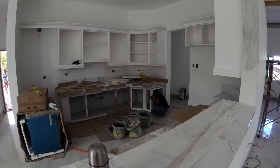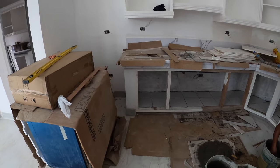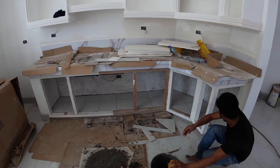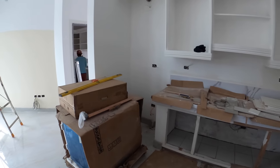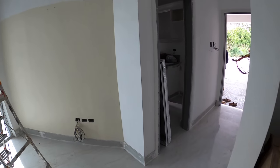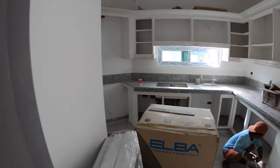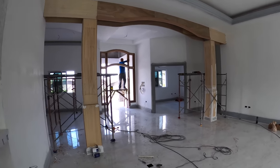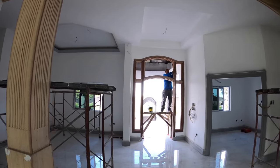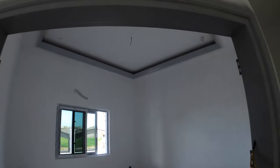Okay, so we're still working on tile down here below the kitchen cabinet. We'll be good, almost done with this one. One little piece left. And then he's going to get started over here in the dirty kitchen area doing the same thing. All right, let's go take a look. Mr. Henry's still working on that door all week. All right, let's see what's going on back here.